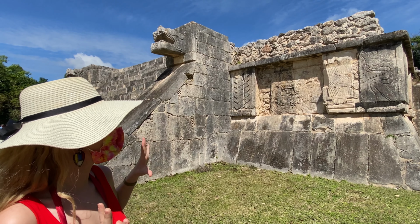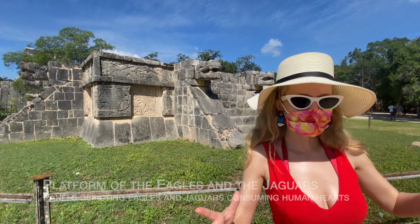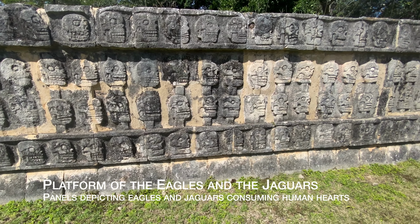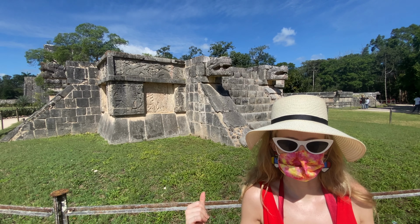And what they would do is they would use this for sacrifices and for special ritual purposes. Behind me is the Eagles and Jaguar temple. This was used for sacrifices and other religious and ceremonial services for the Mayan people.